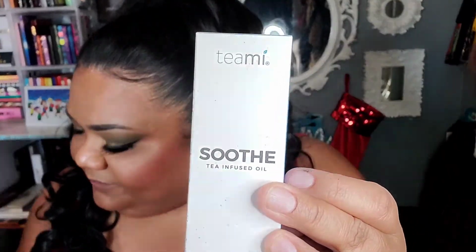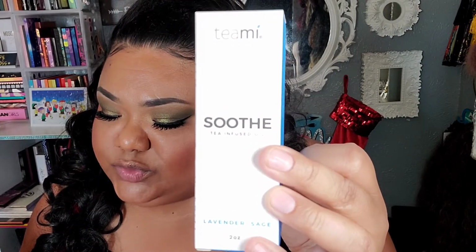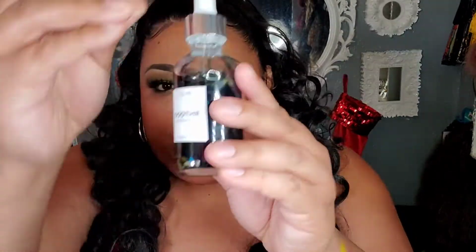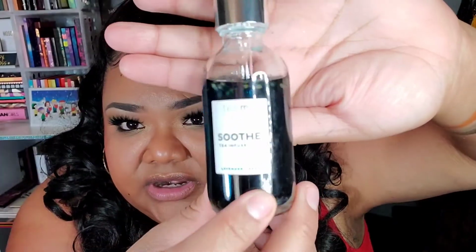Next thing I'm picking up, so excited, is the Tea Me Soothe Tea Infused Oil in the scent Lavender Sage. Okay, so that's what she looks like. The value is $40. It says, Soothe Facial Oil is infused with lavender, sage, and blue tansy oil to provide deep calming sensation to the skin. Ooh, I don't know if you can see, but there's like herbs in there. That looks like lavender. Okay, cool. I want to open her up and smell her.